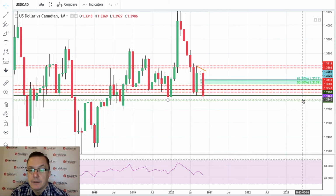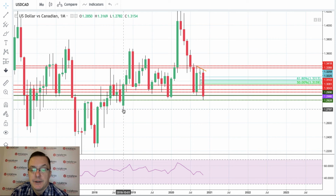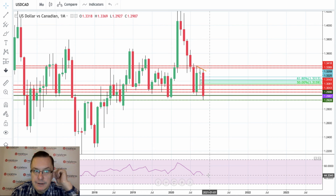So if we get towards 1.2928, it will be very good for the bears to push the price even lower, and the next target might be somewhere around this level from January 2018, 1.2782. Somewhere there we might get next month. There's still room on the RSI, and there is still, of course, the ability of this market to go way lower, because we are just approaching the level of 44. So there is still room to go lower on the USD to the CAD.